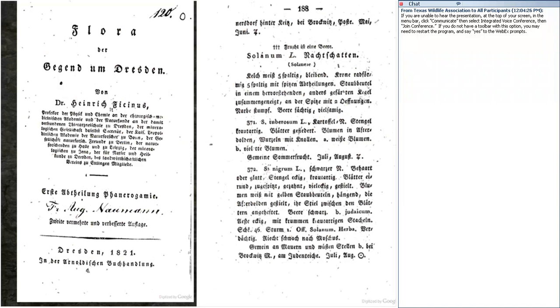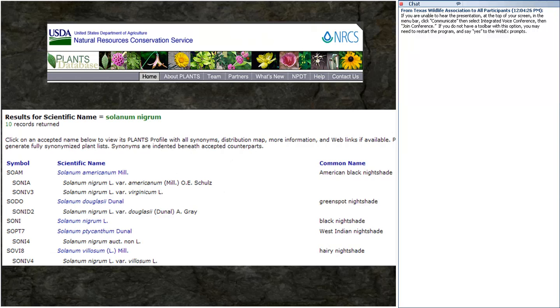You look down near the bottom of that page, that paragraph 572, Solanum nigrum. That's a nightshade that was named back then, and look at the information. Just one paragraph is all the descriptive information he had to identify a plant. We've got it so much better than he did then. But that same plant, Solanum nigrum, that name is still being used.